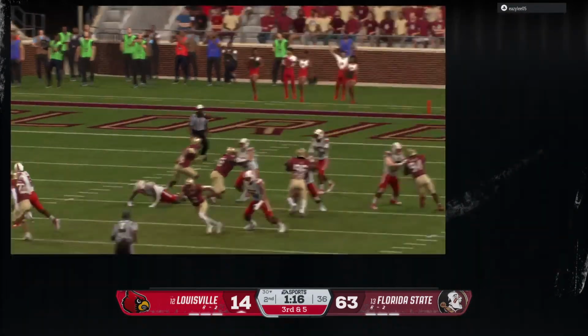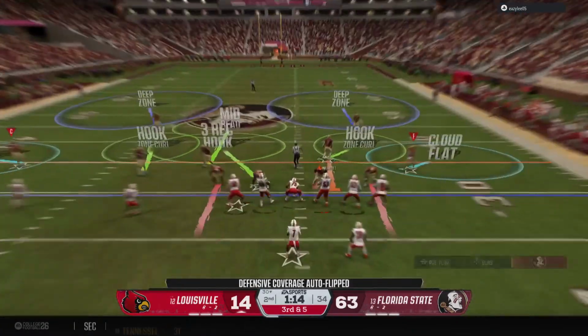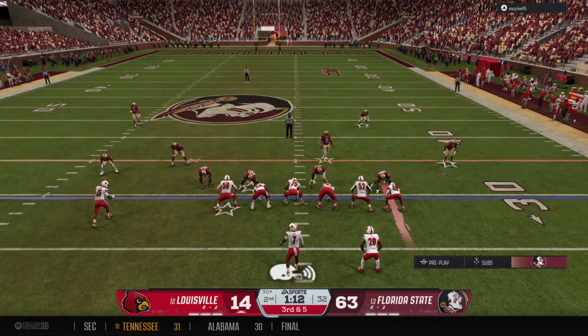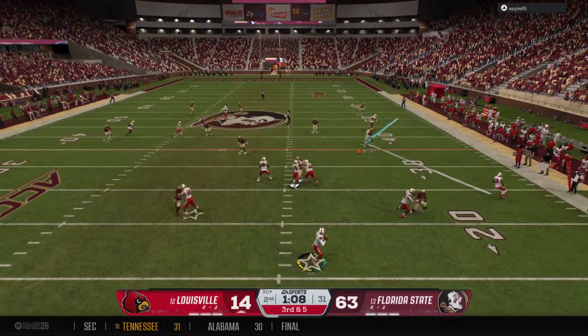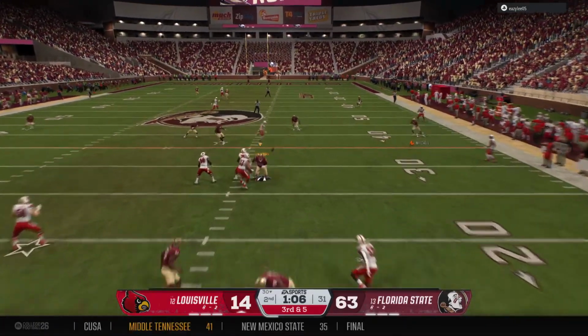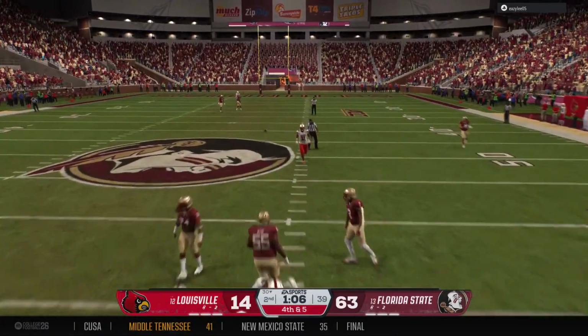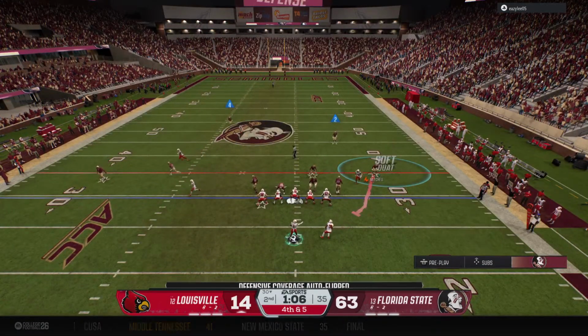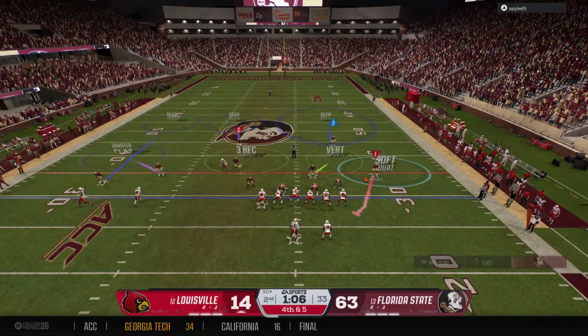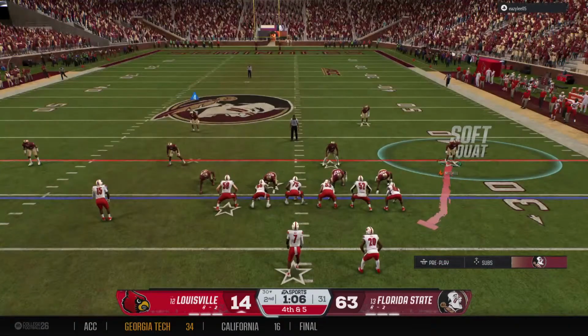Short gain there. Still a little ground to cover to pick up the first. Ball sitting right at the 30. It'll be 3rd and short. From the gun, wants to pass. Under fire. Can't make the connection, and the defense putting on the heat and forcing the incompletion. This could absolutely spin this game in another direction.